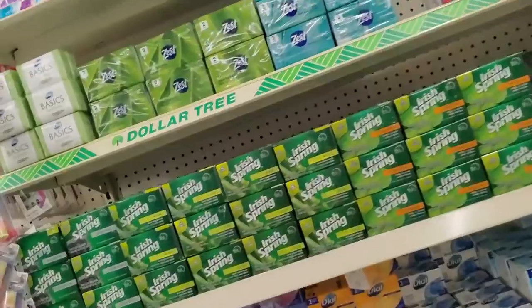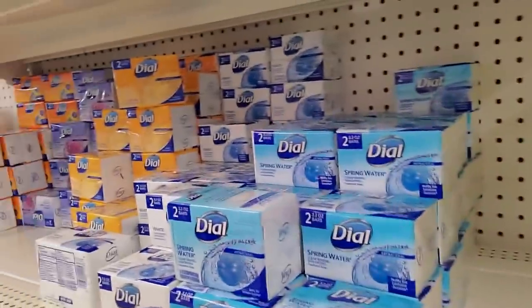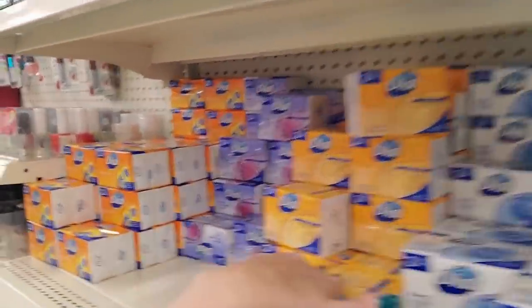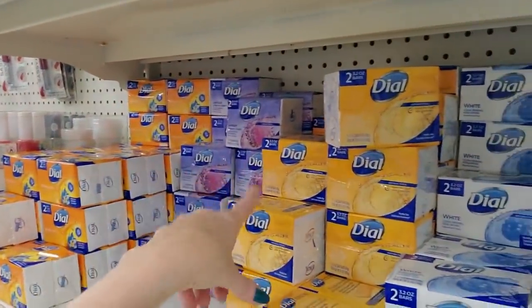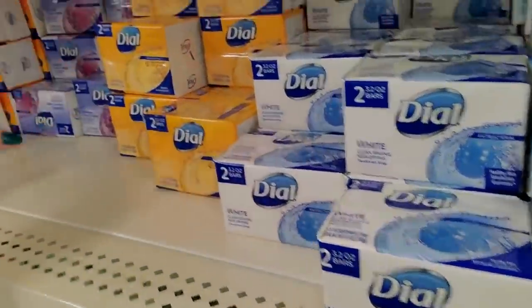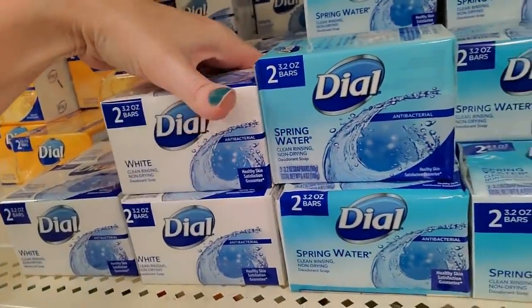It totally does. Okay. And we get down here and we have Dial. Oh gosh, we have a lot of Dial. I see they've separated these. They used to put these two together, and they would get all mixed up. I see they put lavender in between them. They need a chauffeur. They need somebody to keep them from getting too hot and bothered with one another.